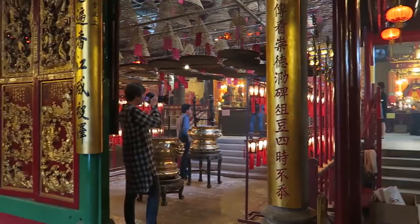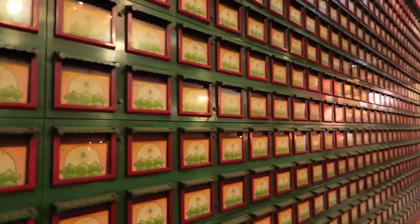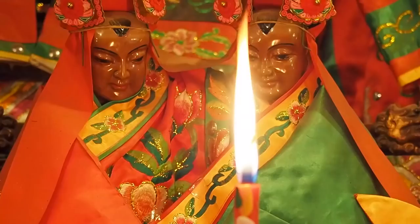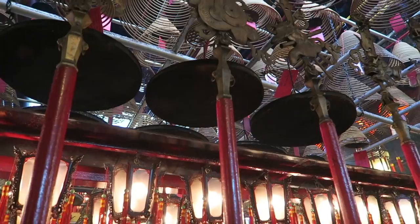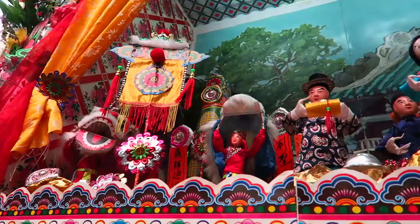Man Mo Temple dates back to 1847 and is dedicated to the god of literature and the god of war. For a little trivia, this temple was once popular with students looking to succeed in the civil examinations of Imperial China. We're currently inside the Man Mo Temple, and it is thick with incense in the air. I don't know if you can actually see it, but it almost burns your eyes a little bit, yet it looks magical at the same time.